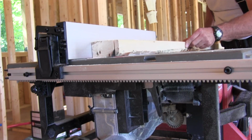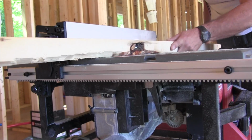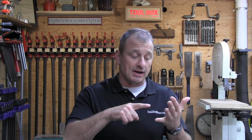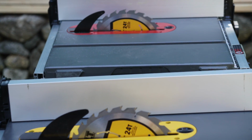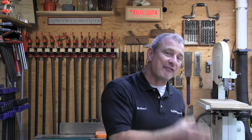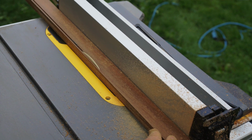So the categories that we felt were the most important to you was precision and accuracy, performance, which is power, price, and ergonomics. Those are your decision-making factors. Let's talk about precision accuracy. In this category, we evaluated the accuracy of the saws straight out of the box. How easy was it to set them up and then make calibration adjustments? We also discussed the quality of the fence system and how it relates to ripping accurate cuts.